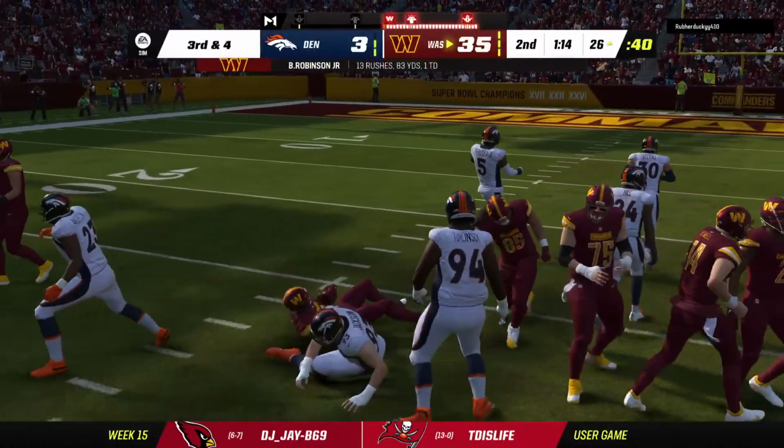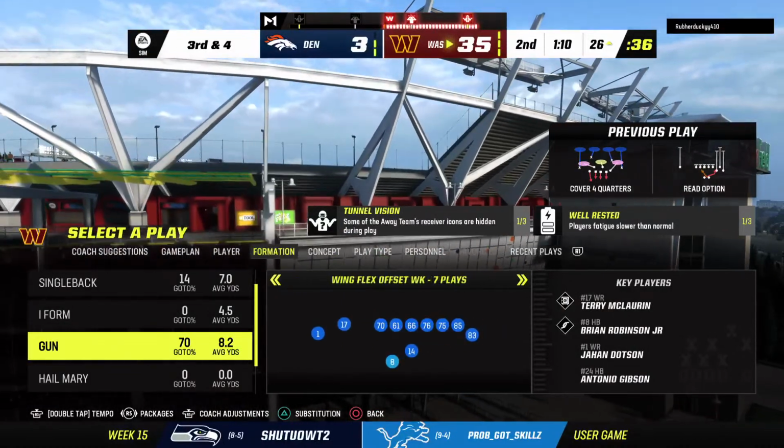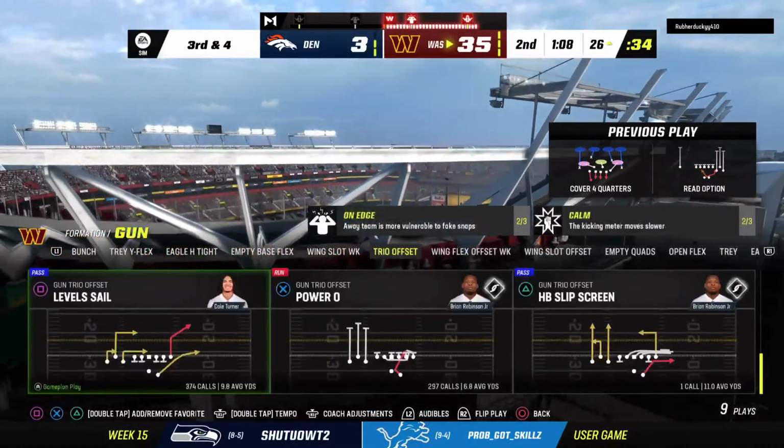And he'll take this down just shy of the 25-yard line. 3 yards on the pickup. That's going to set up an interesting 3rd and about 4 to go.